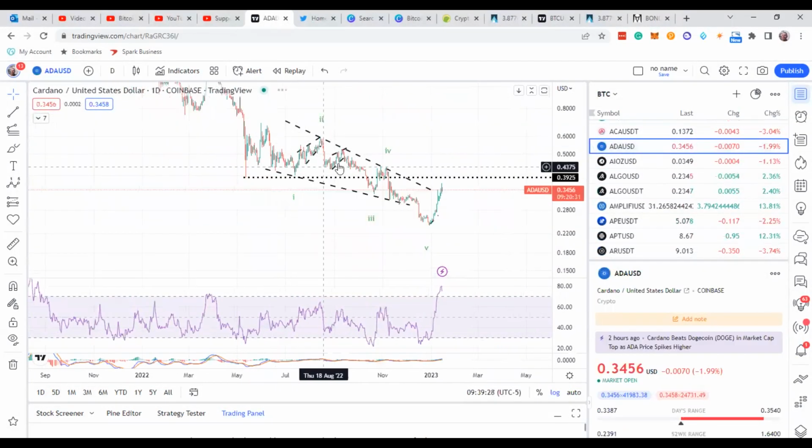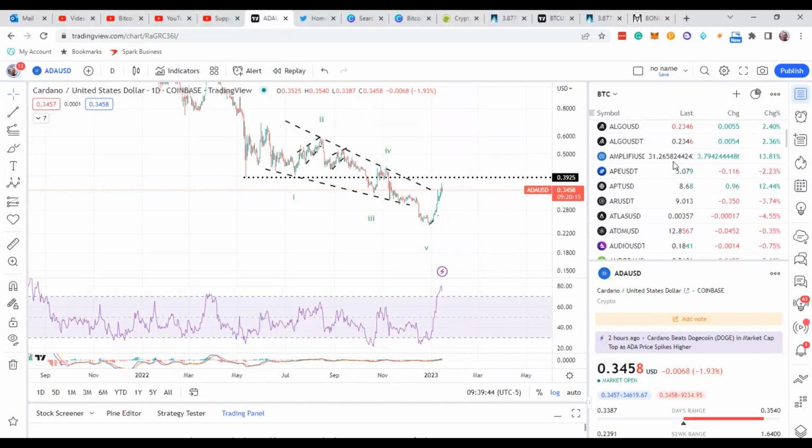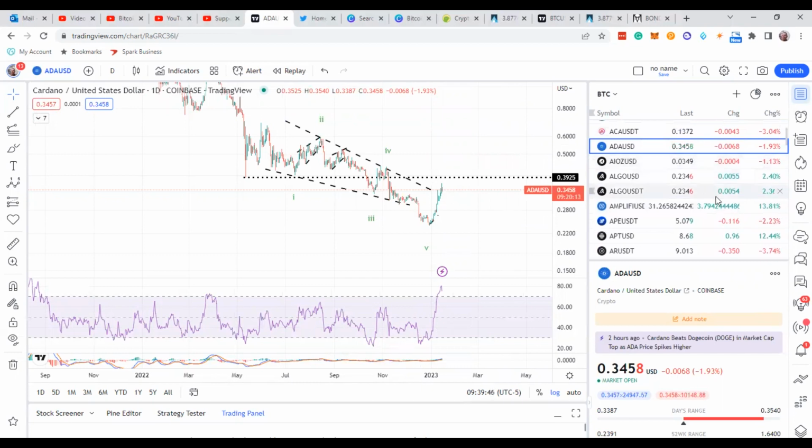Cardano was another one. I thought 24 cents was definitely going to be an area of interest, but here it is with Cardano: 1, 2, 3, 4, 5. Come up, complete that, or maybe go a little bit higher, 39 cents, and then a correction area, checking on a correction.